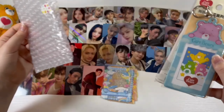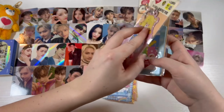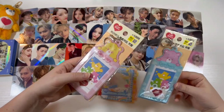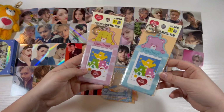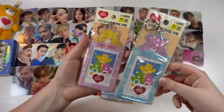So here, yeah, we pretty much reached the end of the photo cards, but we have another photo card accessory. So these are actually from Daiso Korea, but I bought them on Mercari Japan because I didn't want to use my Korean proxy to get these because I don't have anything at their warehouse. But I love Care Bears, obviously. I love Care Bears. I love Sanrio. I'm basic. I don't care.